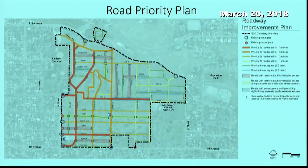And this helped develop a street hierarchy to inform phasing. What you see in red and orange in the diagram are really phase 1 or priority 1 roads for repair, and they are the most important for access as well as greatest need. These are our first priority. The team also identified the roads that could have limited vehicular access to enhance the pedestrian experience and also increase the serviceable life of the pavement along those roadways.